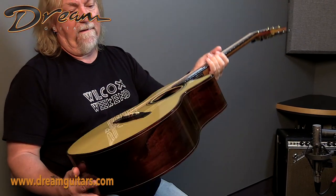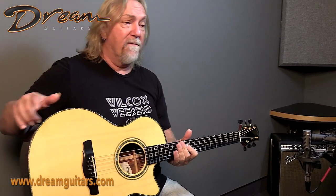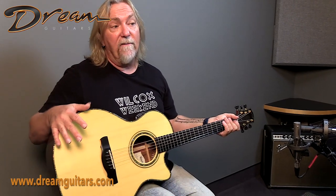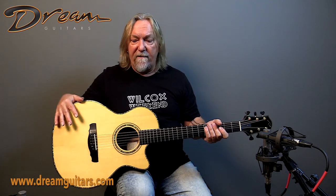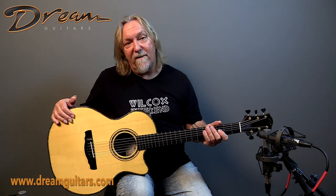The Mission Grand is always one of my favorite Ryan shapes. I think it's the most versatile Ryan body. It can do everything, and it records really well, which may be why Laurence Juber chose it, because it's very balanced when you put mics in front of it. So hopefully you'll hear that today too.